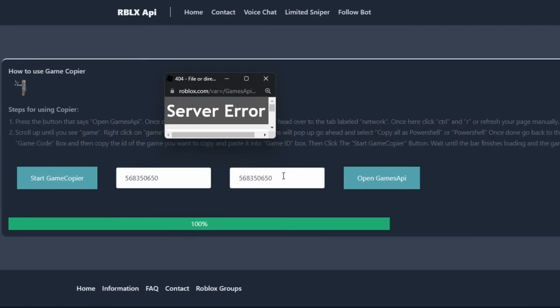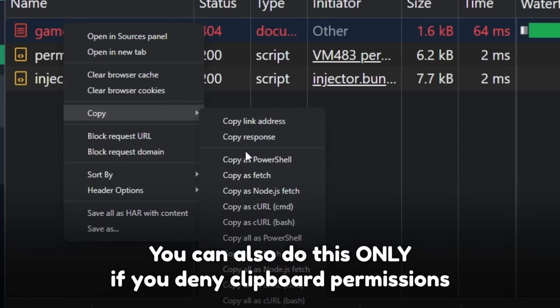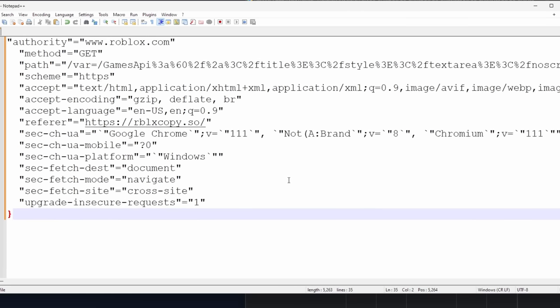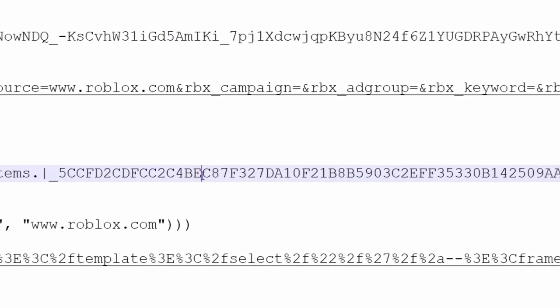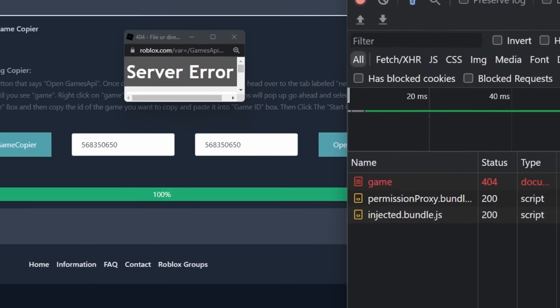Now, since this website is a little busted, I'm going to try my best to send my Roblox cookie. Press F12, copy the game, copy as PowerShell. Once again, this website's borked. It doesn't work at all, so I don't have to worry about copying something. But if I copy as PowerShell, I open up my little notepad here, paste in this bad boy, zoom out a little so I can actually use my computer in a fast period of time. And there is my Roblox cookie, and I am just going to change a couple letters from BE to LE. Copy all that stuff, and now I'm going to do some crazy stuff.